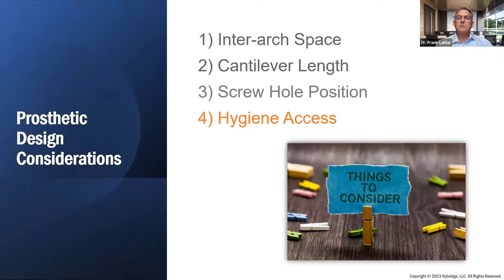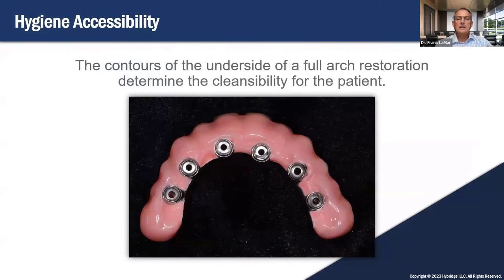So the hygiene accessibility, the intaglio of these restorations, should be created in a way that they can be customized. And again, if we're talking about materials, the materials should be customizable. This is going to be one of those criteria where you have to be able to adjust. I just did a case today where I delivered and I needed to open up 3 or 4 of these in-betweens so that the patient could get in with a floss threader.